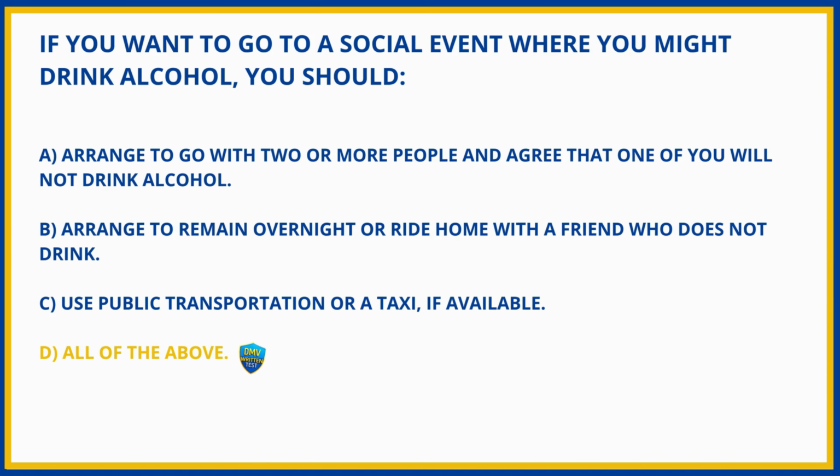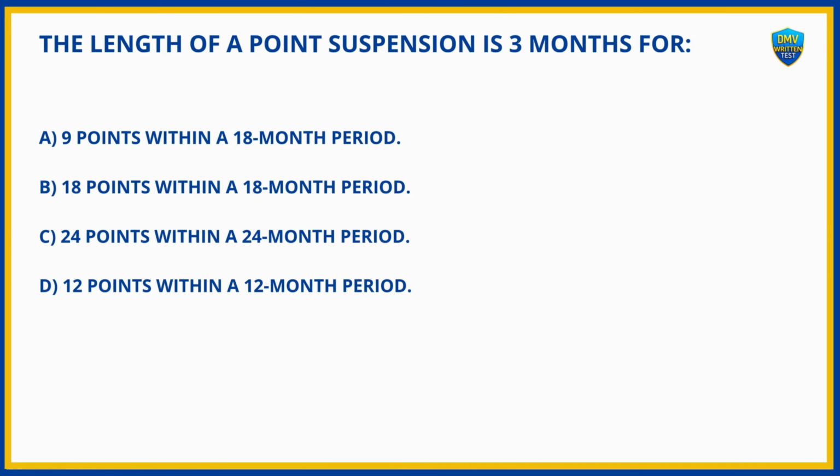D. All of the above. The length of a point suspension is 3 months for A. 9 points within a 18-month period. B. 18 points within a 18-month period. C. 24 points within a 24-month period. D. 12 points within a 12-month period.